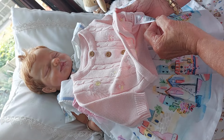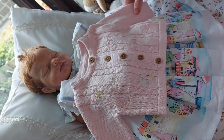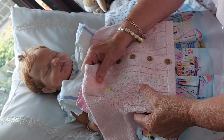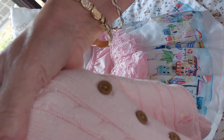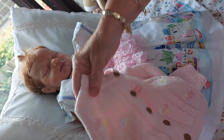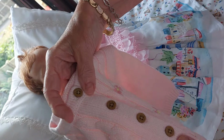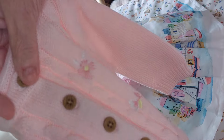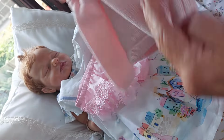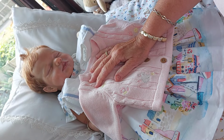This is from Little Nutmeg. I don't know if this has been used before. It's got cable down, 4 strips of cable, and pretty embroidered flowers in pinks and yellows. You know, it can all team in with this beautiful dress. 5 imitation wooden buttons going down and a little embroidered white rabbit there, just plain on the back. But we'll decide whether to put that on her.